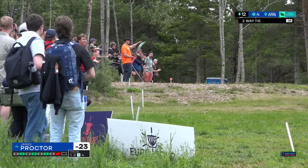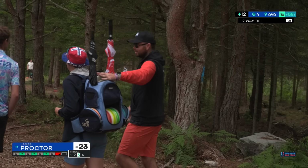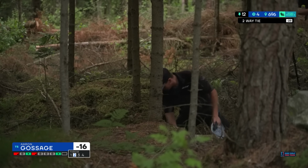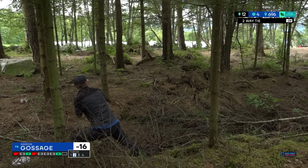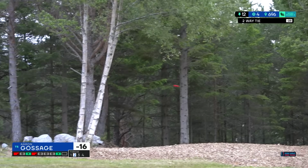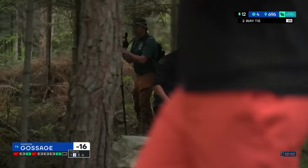Oh, wow. OB comes up really quick. And this is just daylight for McBeth, who's now in prime position to get aggressive and potentially take 1 or 2 or maybe even 3 strokes from James right here on this hole. I mean, it wouldn't be a bad play. Wow, look at this escape shot. That is so good. And you can hear the excitement from Gossage.